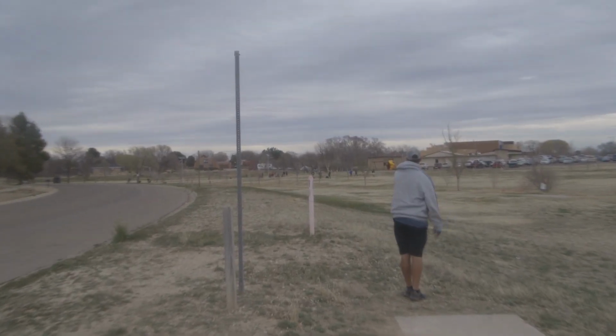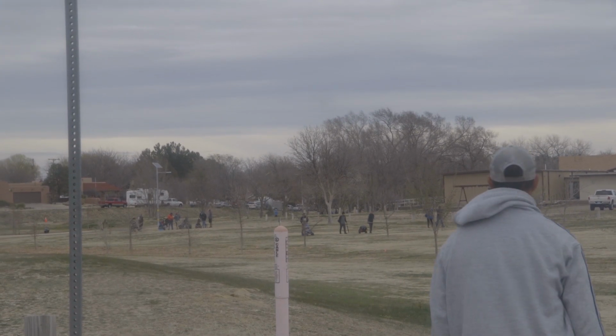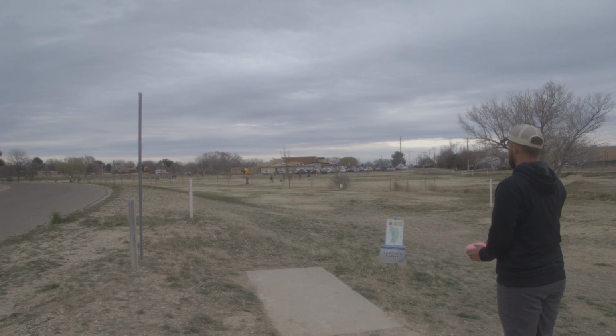Seeing Sean, instead of using the wind to push his hyzer, he thought he was going to flip it, and it just got on top of his disc and pushed him down. Yeah, and that may have been OB. I'm not sure if it quite made that OB line on the right side.